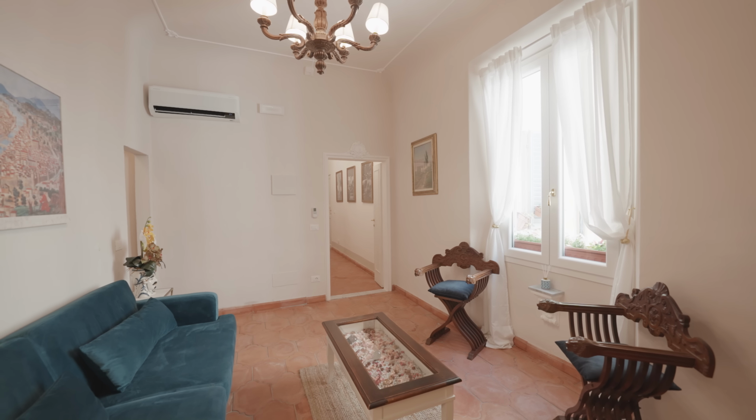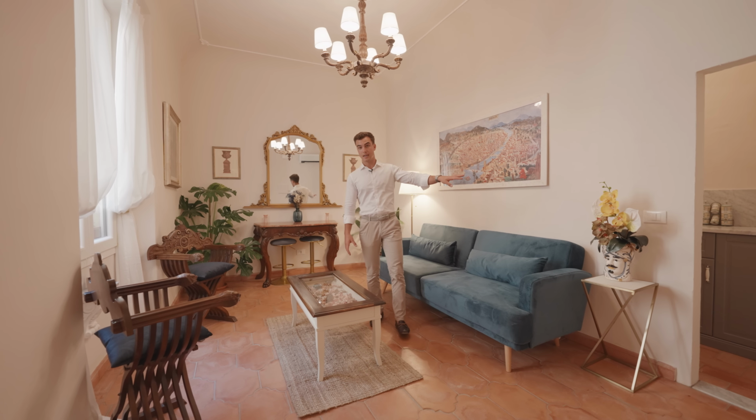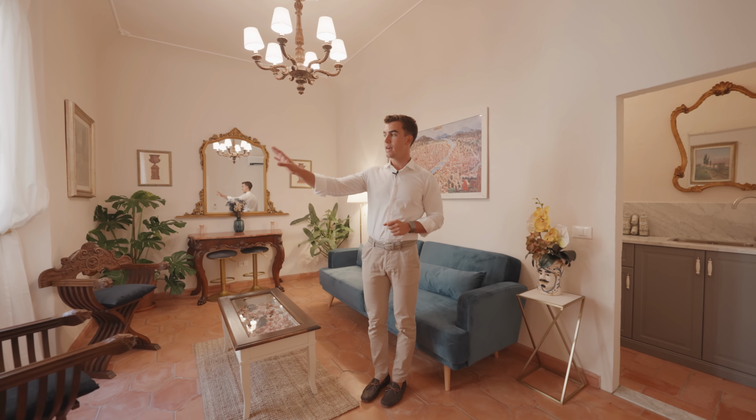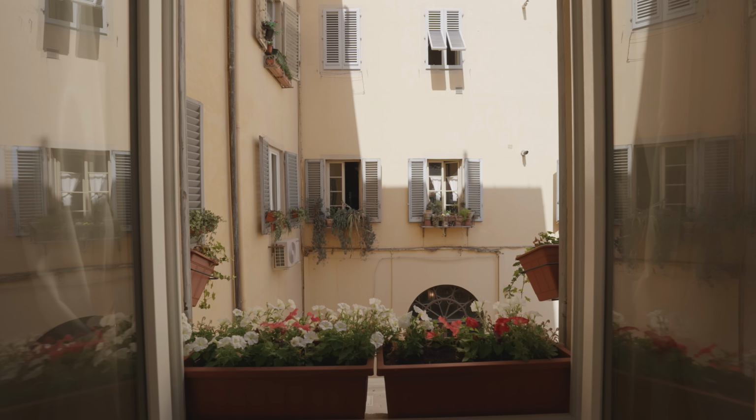In the end, we find this beautiful and cozy sitting space. On this side, it has its own marble detailed kitchenette, air conditioned, and through this window it gets natural light and overlooks the internal courtyard.